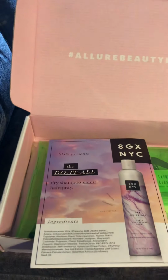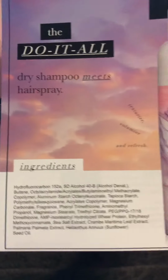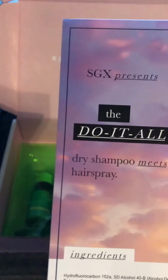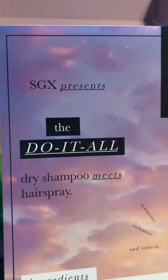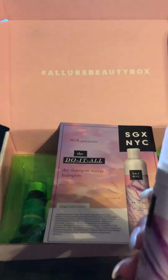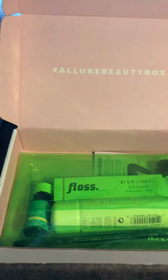Okay, and this one's on the very back. That's funny. Okay, so this is dry shampoo meets hairspray. Gives you the ingredient list and all that good stuff. I thought it would give you the price, because all the other ones have like the retail value. This one does not, so I don't know what this one's worth. I guess because the retail value would be on the full size. This is a small travel size, so anyway, don't know what it's worth.